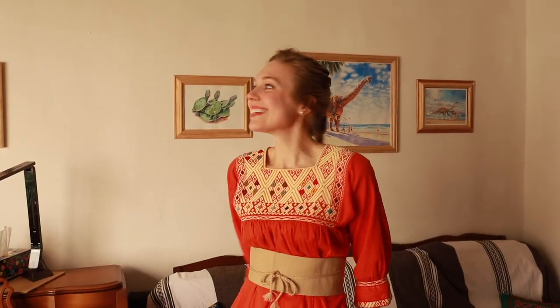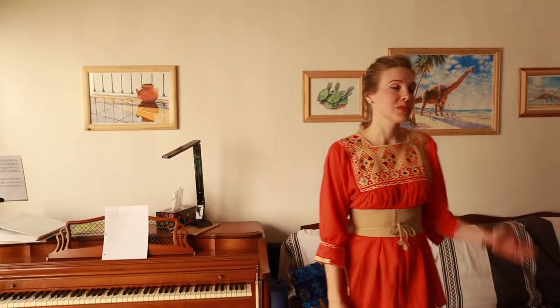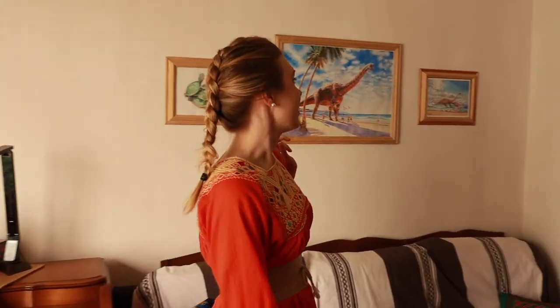Oh, you're recording now. So this is our living room and music room, our piano, some of my artwork on the walls, which we just recently got hung up, so I worked to drill into this concrete.